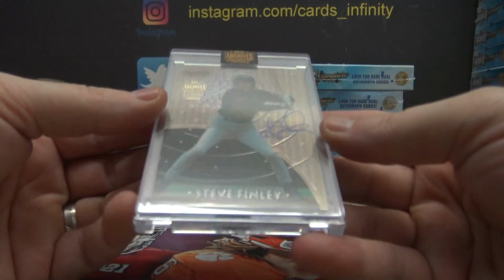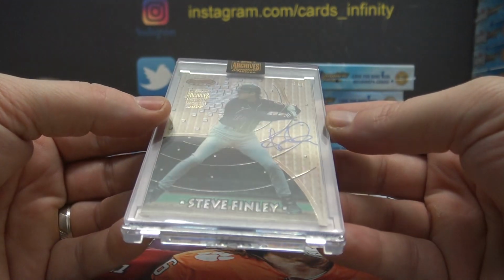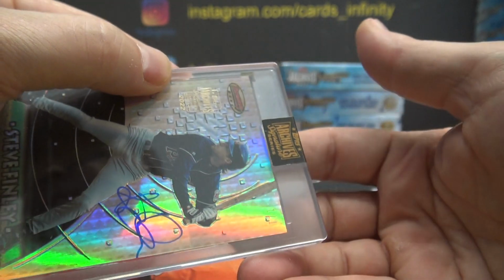And what's this number two? Another one of one. Steve Finley. Padres one of one. The one of ones are flying. We're up to five now. A hot case has between 5 and 10 usually.